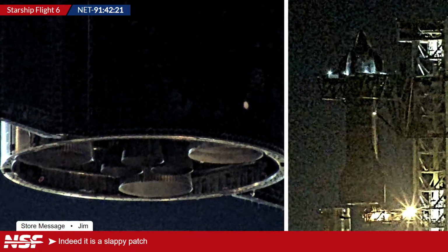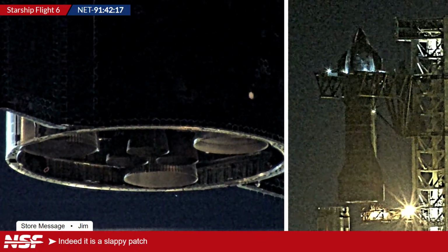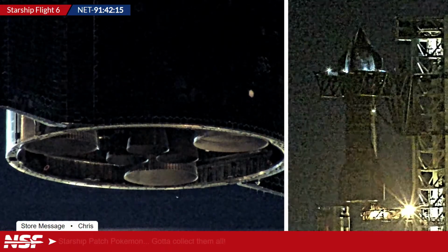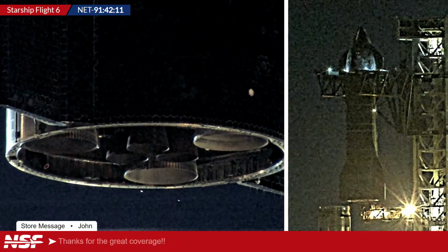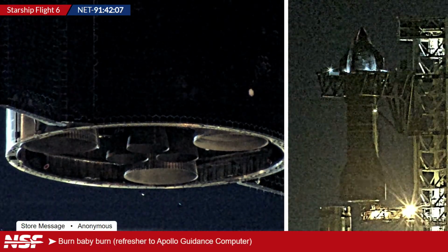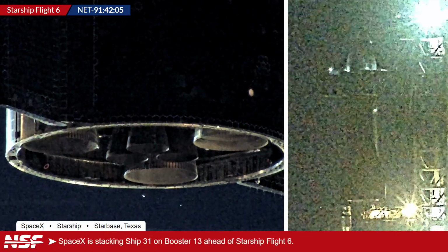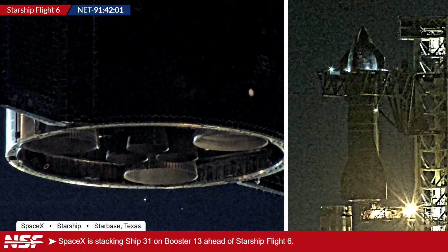They say, indeed, it is a slappy patch. Will says, this patch is totally visible on the store. Thanks, Will. Chris says, Starship patch Pokemon. Got to collect them all. Anonymous, thank you. Hi, Adrian. I think it's time that I surrender. Is it time to give in? Yeah, I think it's time to give in.